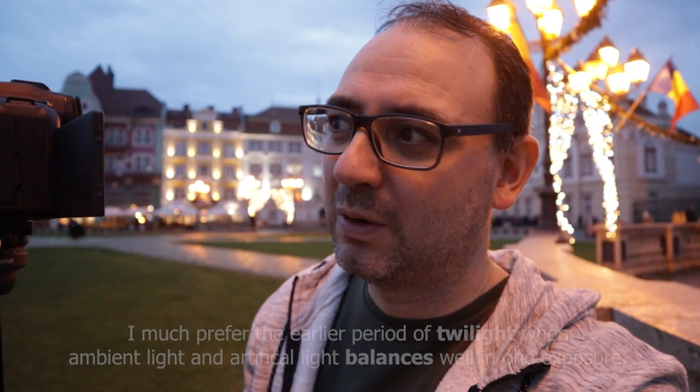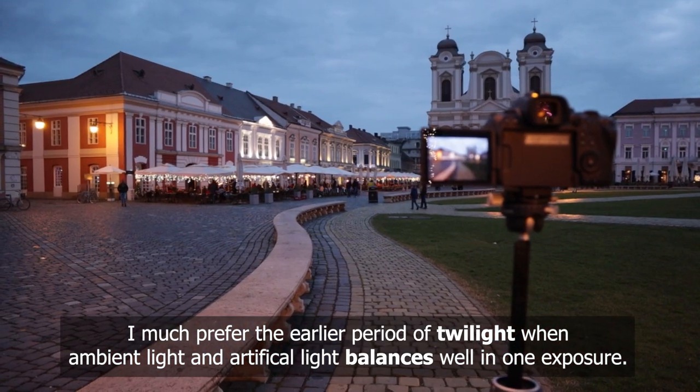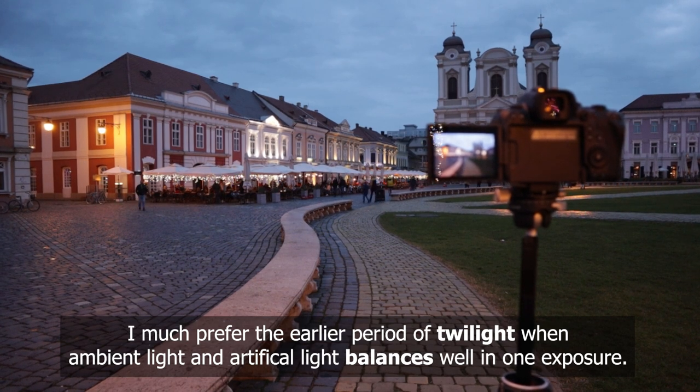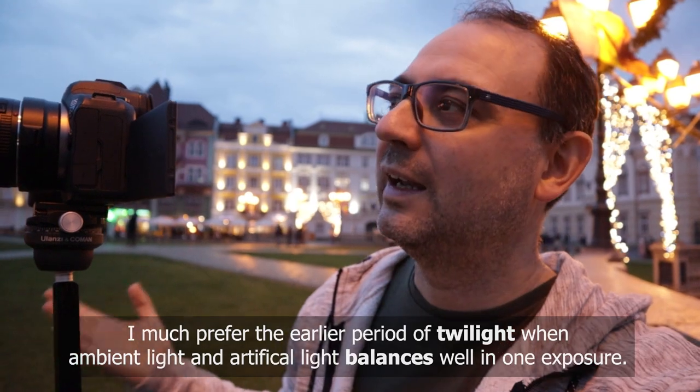So I've been struggling because the lights have just been a bit overpowering and just blowing out more. But I finally found a shot and it's just kind of all a little bit more balanced, and the lights aren't as much of a problem, and there's a little bit of light hitting the foreground from the street lights. So it's all just kind of more subtle and a little bit more even.